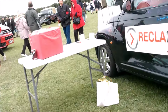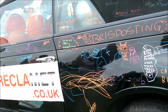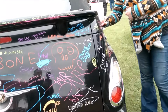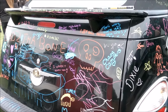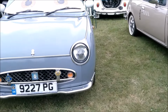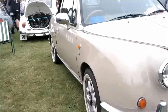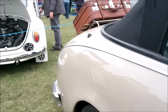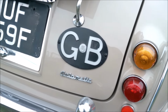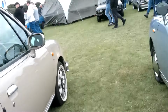Reclaimant.co.uk, all written over, and obviously it's guess how many balloons are in the car. I think I might try and add to it. No, this is like a tiny Jaguar. Yes, it is. It's a Jaguar Mark II. A very small Jag.